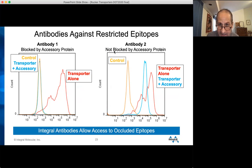What we do, on the other hand, is we found some rare antibodies that were able to bind the transporter alone, and in the presence of the accessory unit, we're almost able to bind the transporter in an identical fashion. Now, there are some other explanations for this as well, but I will say that we have additional data, which unfortunately I cannot share with you, that really shows that what this antibody is doing is accessing the transporter in a way that the accessory subunit is unable to occlude it. So it's binding a very, very restricted epitope.